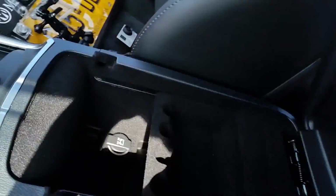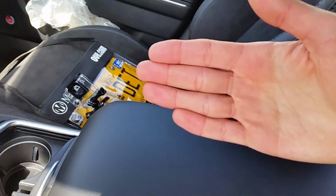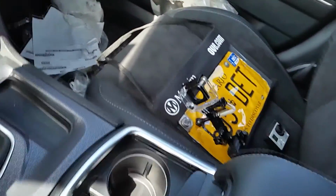And this armrest opens like a normal one kind of would. The Challenger's opened like this, right? And this one opens up like that.